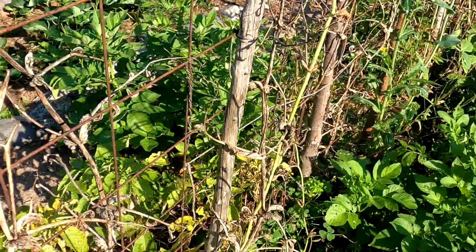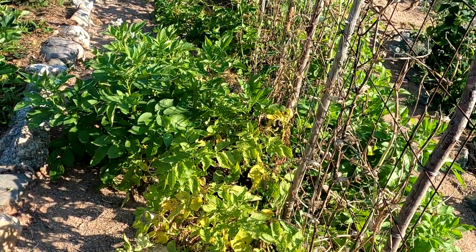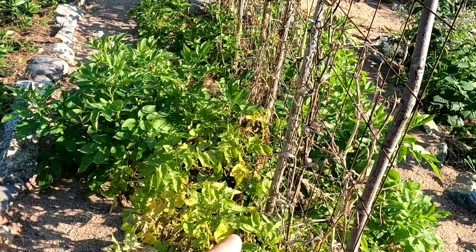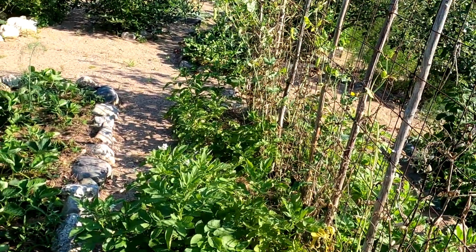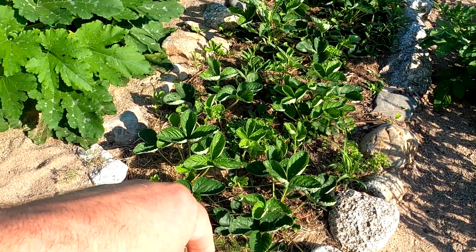Over here I've got the pea and potato garden. Like I always plant, the peas are pretty much done. But the potatoes are still growing, and at some point I'll have to haul the trellis out and pick the potatoes. These are the strawberries that I planted earlier in the year.